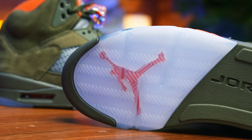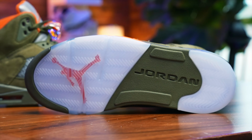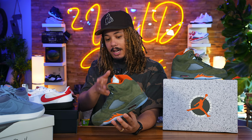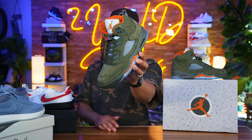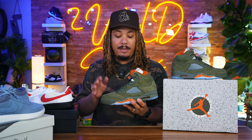The KD Galaxy 4s are definitely up there. And this one is not that far behind it. We did see the Jordan 5 Burgundy, which was definitely one of my anticipated sneakers from last year. And this is another one as well. The material is very, very soft. I have to call it suede, because when I'm rubbing my finger on it, it's flipping back and forth from light to dark.